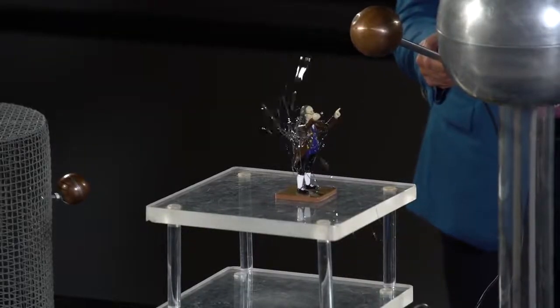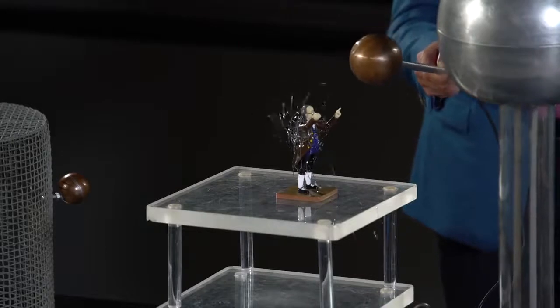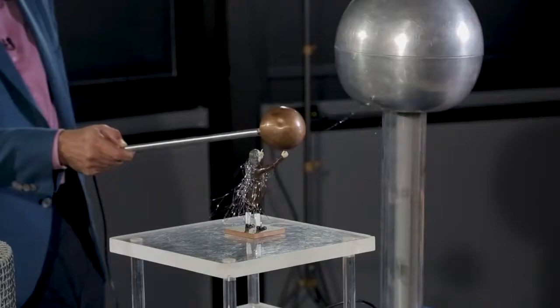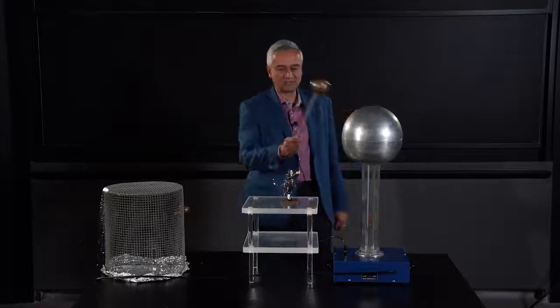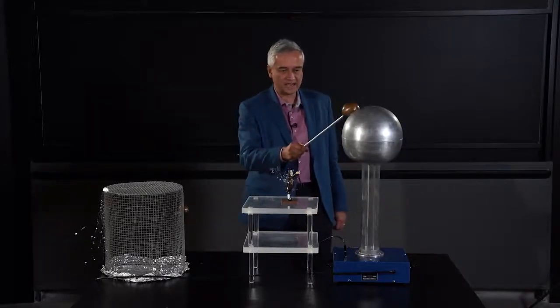well, I've got a lightning bolt going to my grounding rod, and as you can look at what's happening to Benjamin as the lightning bolt hits the grounding rod. There you go. Benjamin is not happy. So now what we're going to do is we are going to have the same thunderstorm, the same electric field, but we are going to put Benjamin in a Faraday cage.